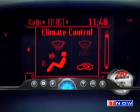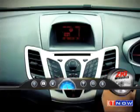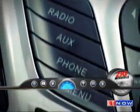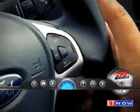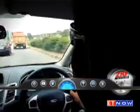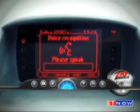In terms of gizmos and gadgetry, the new Fiesta comes back to the hilt with some rather cool stuff. With items such as a CD player, radio, USB and iPod connectivity, as well as Bluetooth interfacing all in there, Ford has gone ahead and included a steering-mounted cruise control system as well. The coolest item on board, however, is the voice control system, which allows the driver to operate a host of functions just by voice.